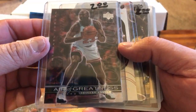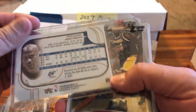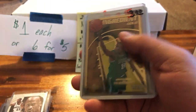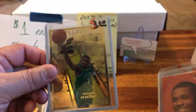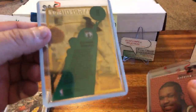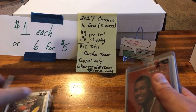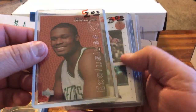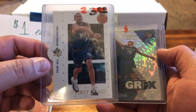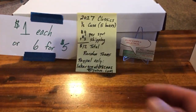This is Jordan, Air of Greatness insert. Jordan from Flair. Jason Kidd, that is Chrome. This gold ingredients of Antoine Walker, that's from his, don't know if that's his rookie or second season. Oh, it's 97-98, okay. Antoine Walker, rookie exclusives. Die-cut Grant Hill from SP. Wally Szczerbiak, and Kevin Garnett insert again.